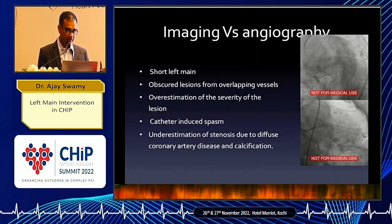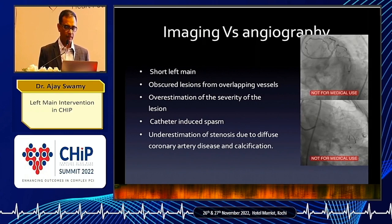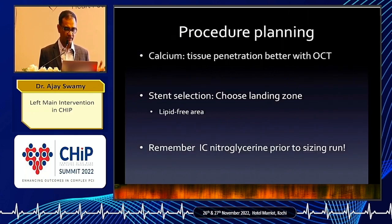The fallacies of angiography are all overcome by imaging: the short left mains, the obscured lesions, the overestimation, the catheter spasm, underestimation due to diffuse disease, etc. Tissue penetration and characterization of calcium is better with OCT.